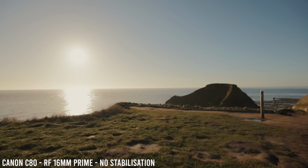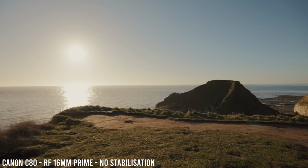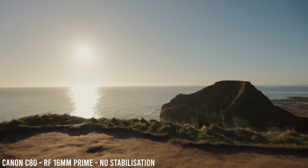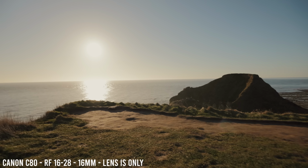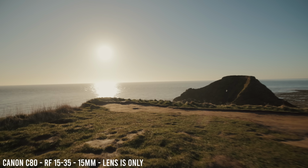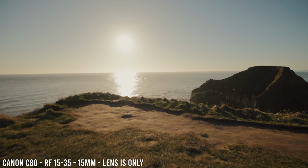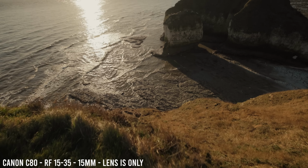Here is a quick clip on my C80 with the RF 16mm prime so you can see what it's like with no stabilization. And now you can see the difference that stabilization makes in the 16-28. It really does smooth things out. Now here's the 15-35, and I think actually the 16-28 stabilization seems to be a bit more effective. It's hard to know for sure, but my early observation is that just like with the RF 28-70 f/2.8, Canon seem to have made some tweaks and improvements to the optical stabilization here because it is really good.